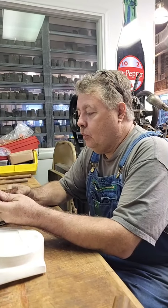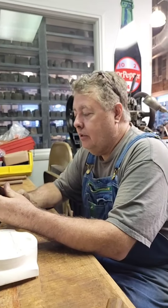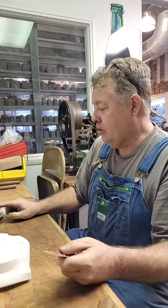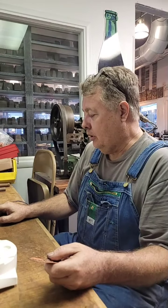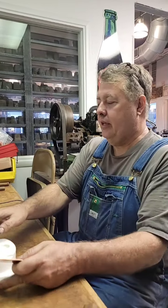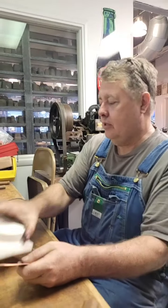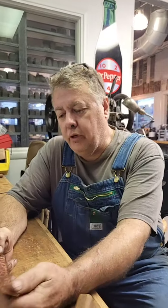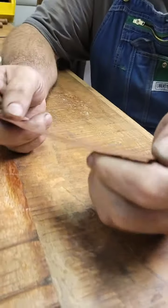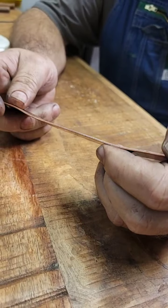So we have come up with a plan. It's a solution that Providence, Rhode Island did 100 years ago. They invented heavy silver plate. So what we're going to do is make a bunch of these and do a practice run.